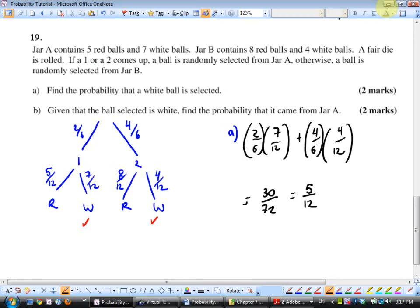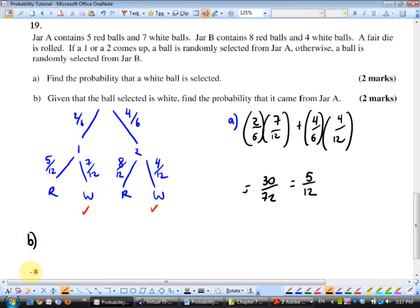Now let's go through yours. Yep. Got it? Okay. Let's continue. B. So, Kayla, whenever I see the term given or suppose or if, I always ask myself, if what? Suppose what? Given what? Given that it's white.